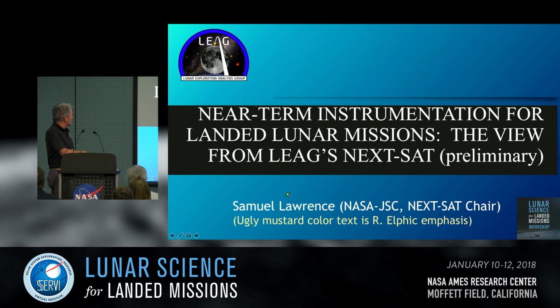Little green ball. Okay, and then in ugly mustard-colored text, that's stuff that I've put in that doesn't necessarily reflect the team's input.